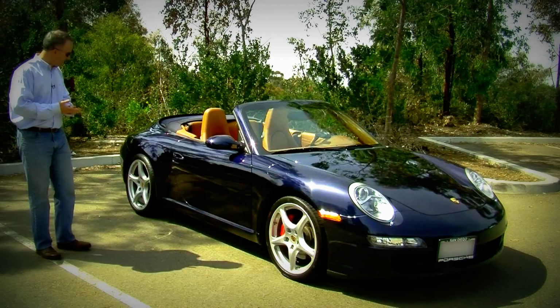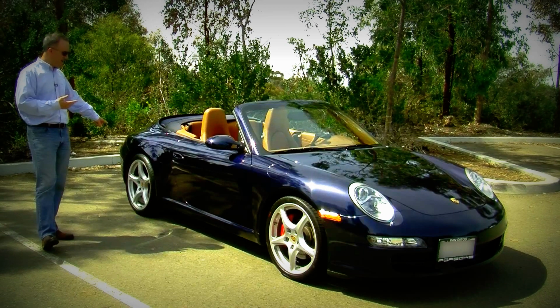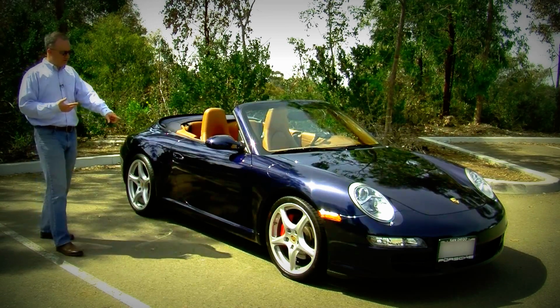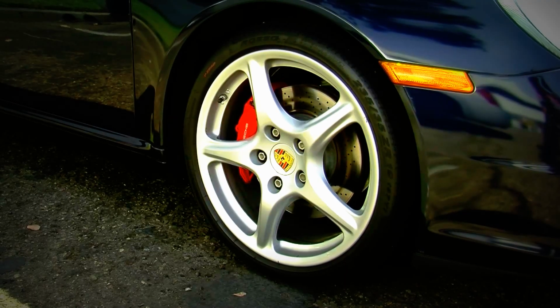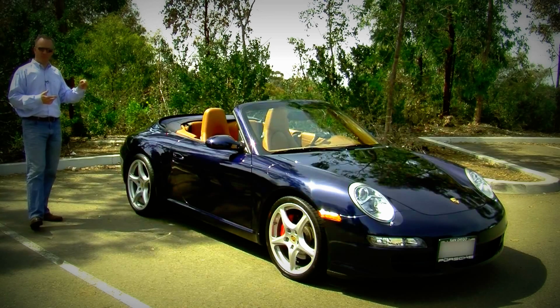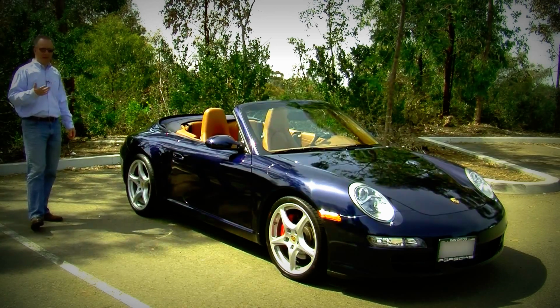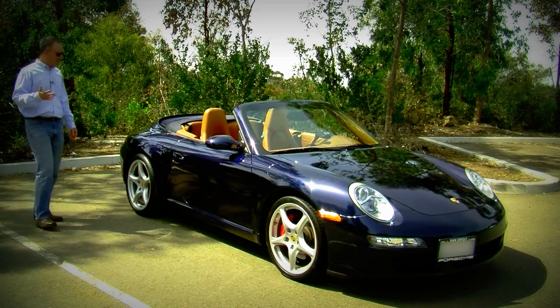A couple other things about the car you'll see is that these are actually relatively new tires. They've got about 30 miles on them, so you can see the quality of the tires here. The front tires have a little bit more wear on them, not a big deal there. The nice thing about the convertible top is that it's literally one button. You press one button, the convertible top goes up and goes down. There's no manual levers you need to touch or anything like that.